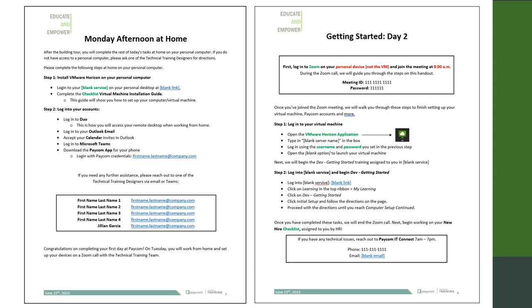In particular, the second page of this document, titled Getting Started, Day 2, is a follow-along guide that new hires use while working from home on a Zoom meeting with me and my team. This meeting can sometimes double in length if we run into redundant troubleshooting questions or issues, so this guide was created to streamline the process and reduce the number of technical snags that new hires encounter when completing their setup.